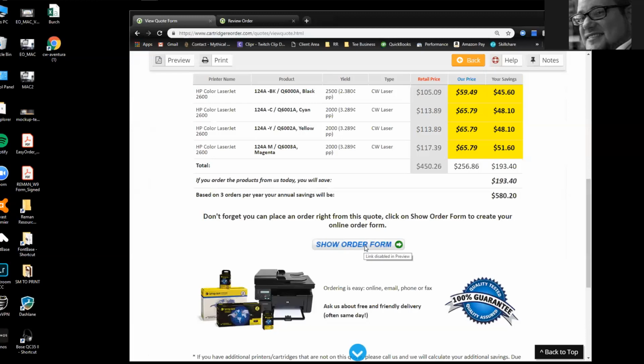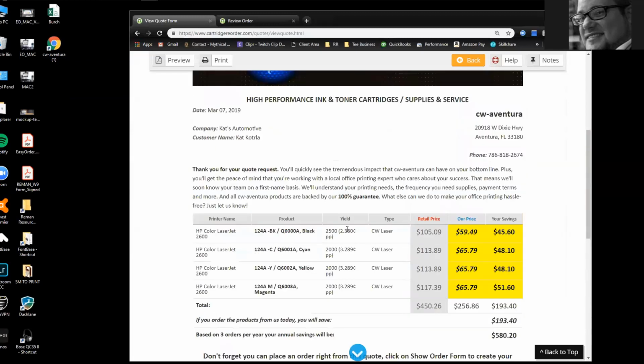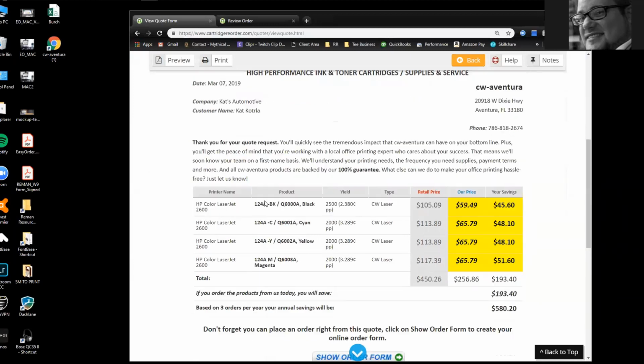You want to send it right before you call. And then when you call, you go over the quote with the customer. Have it open on your end on the computer and say, okay, I'm looking at your quote. Are you looking at your quote? And they say, yeah. Okay, so up at the top, here's all our information.